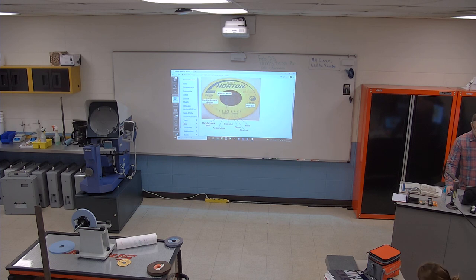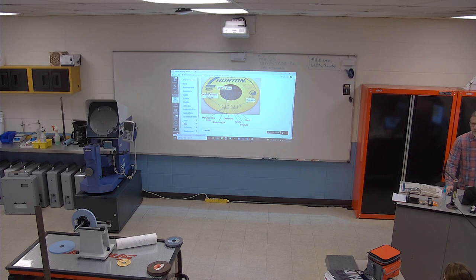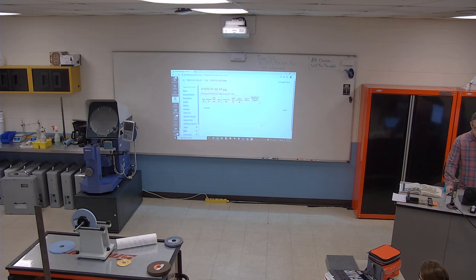Here's a little more information about the grinding wheel. Width of wheel, diameter of the wheel, hole size. Hole size is pretty important. You don't want to go order a bunch of grinding wheels and have it be the wrong hole size. Like there's no boring out those things. I mean, you could, but you would probably rather not.